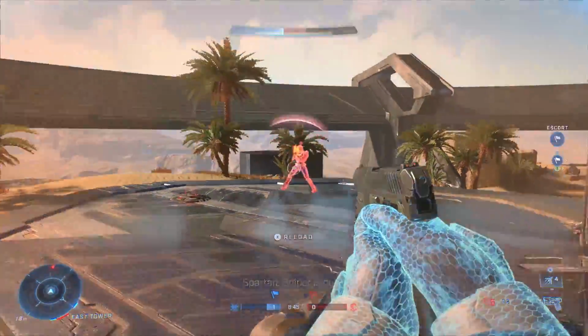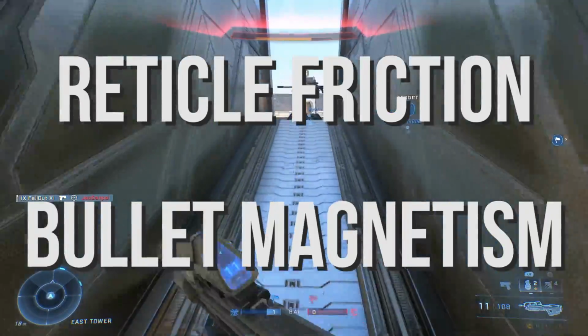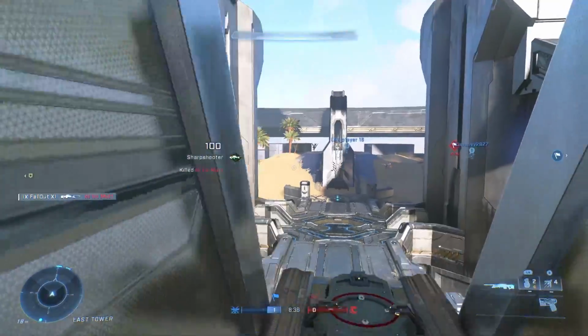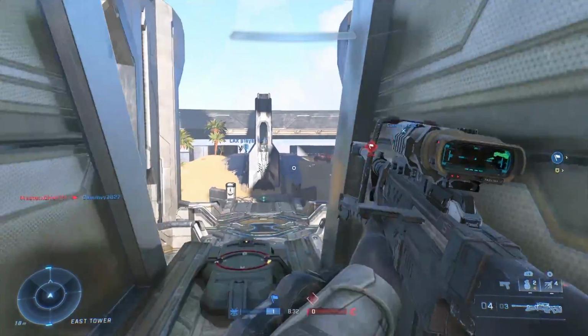There's two types of aim assist, write these down: reticle friction and bullet magnetism. Controller gets both of these forms of aim assist, while mouse and keyboard only gets bullet magnetism, meaning that yeah, mouse and keyboard does have some form of aim assist, but we'll get to that later.